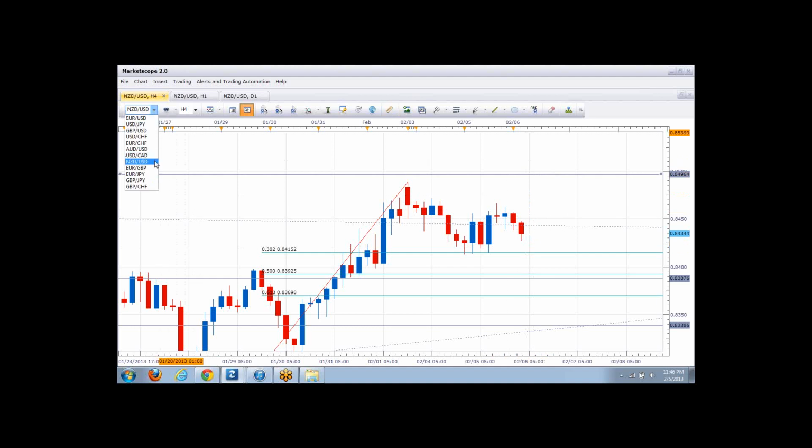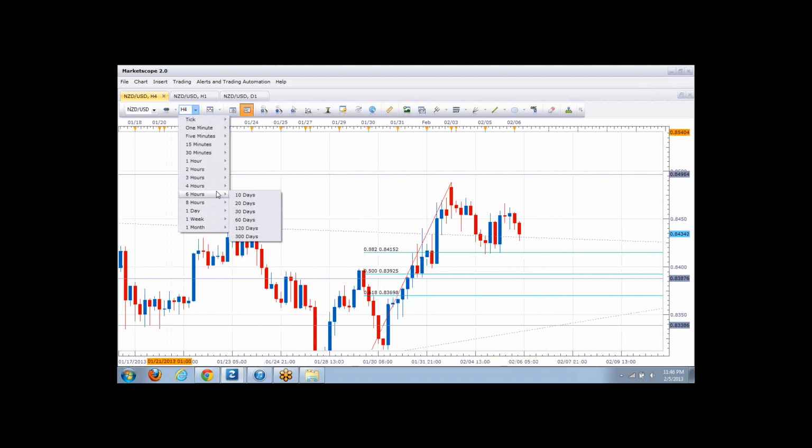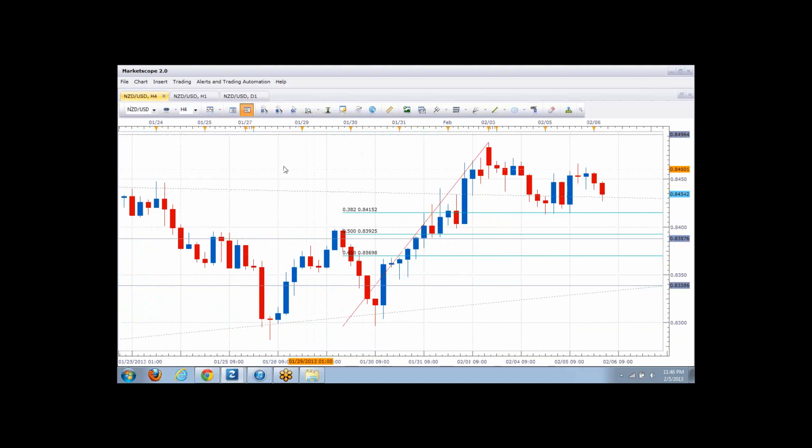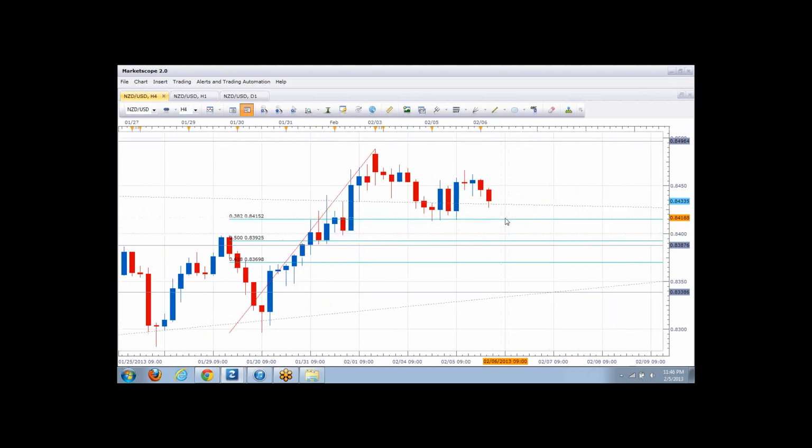Okay, so any day trade? It would be a 4-hour chart. Yeah, I suppose it would be a day trade. It doesn't want to break this level right here. But I'd set my entry. Actually, we'll take a look at a couple more pairs before I decide if I find this trade attractive enough.